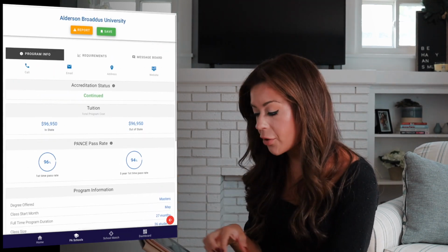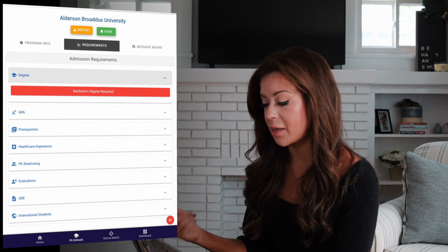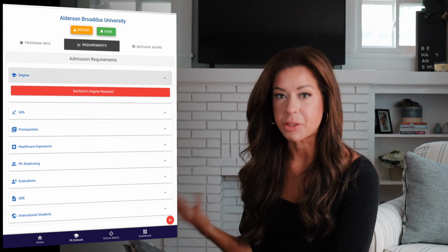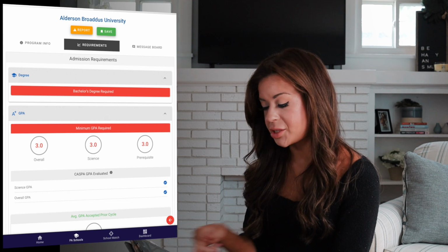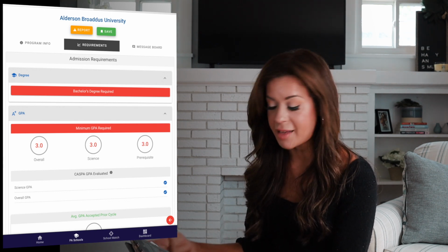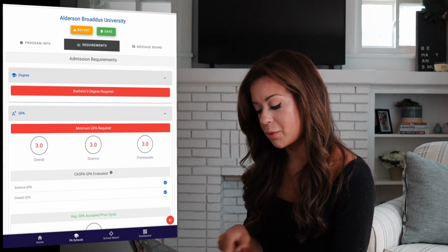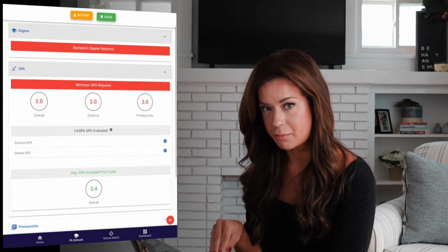Aside from program info, it also has the requirements that are needed for this particular program. So you have the degree that's required, a bachelor's degree is required there, and the GPA requirements for the overall, the science, and the prereqs. This one just happens to be 3.0, but some schools vary, and that would be generated in this list here.